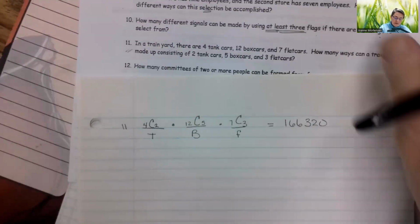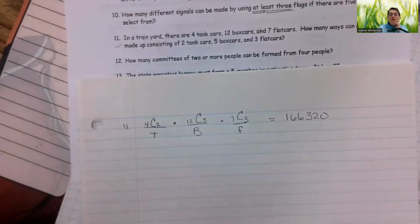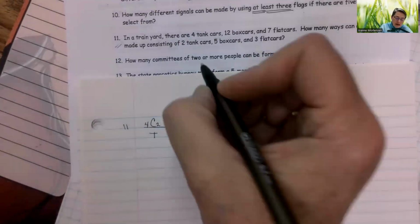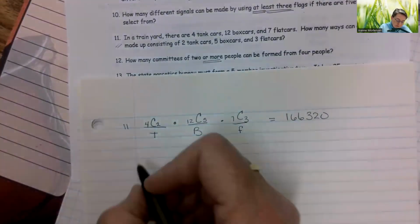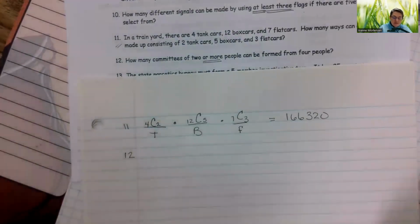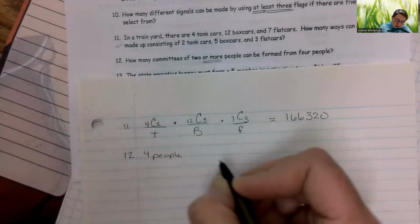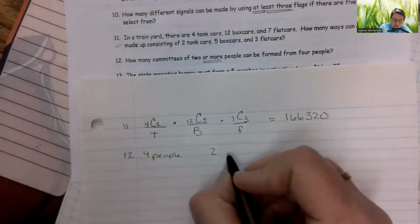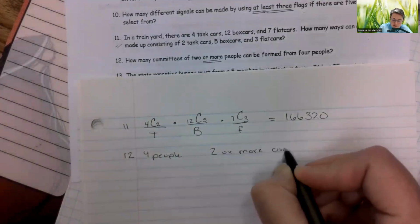All right. Question 12. How many committees of 2 or more people can be formed from 4 people? All right. So less than, not more than, all of those almost always tell you you're gonna have to do cases. So what does that mean? So I have 4 people, and 2 or more on the committee.